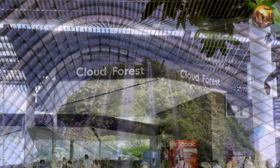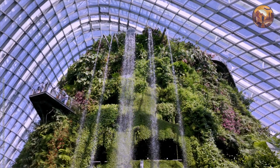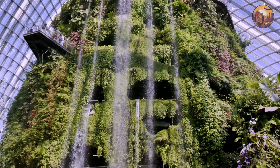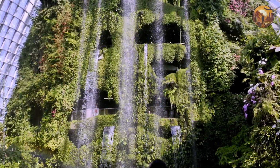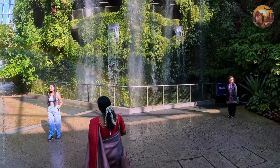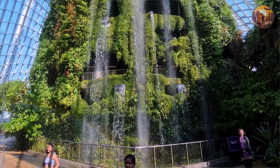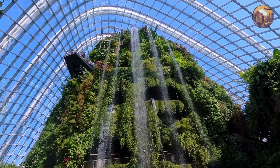Upon entering the Cloud Forest building, I was greeted by this magnificent waterfall. This 35-meter indoor waterfall is one of the tallest in the world. Singapore sure loves its indoor waterfalls.